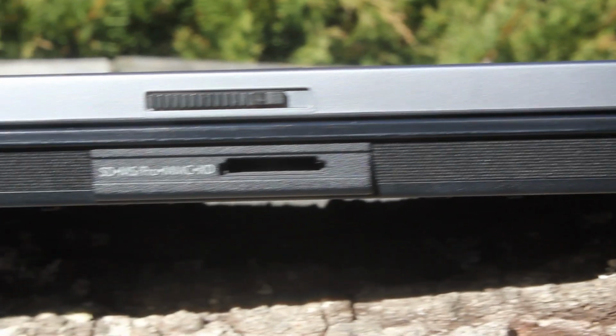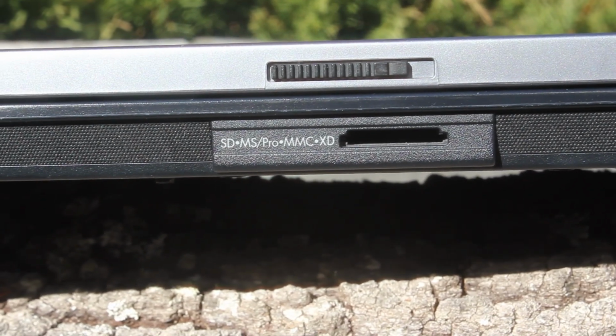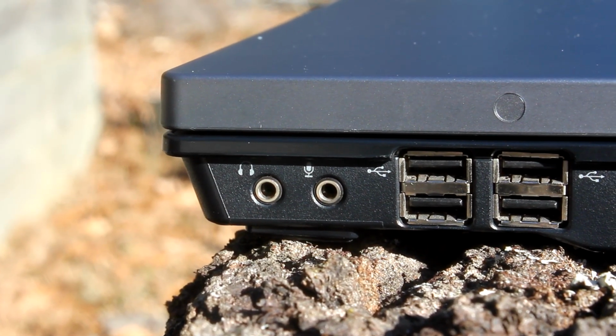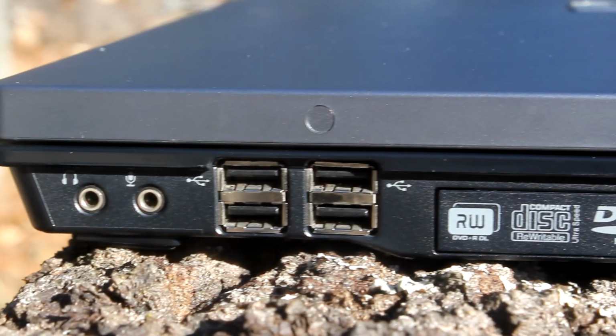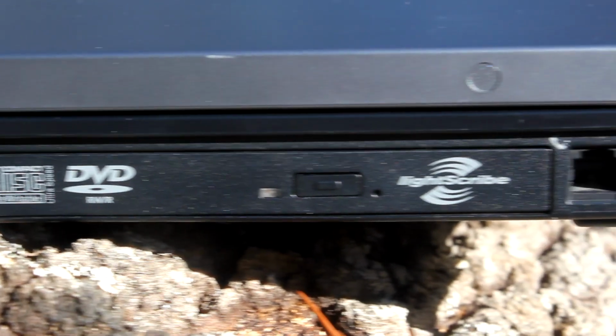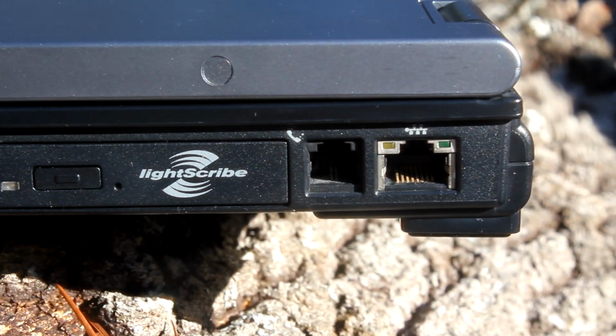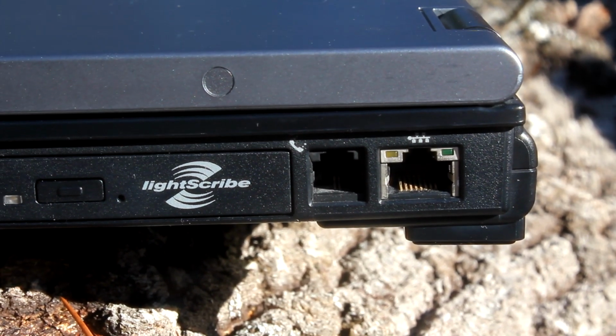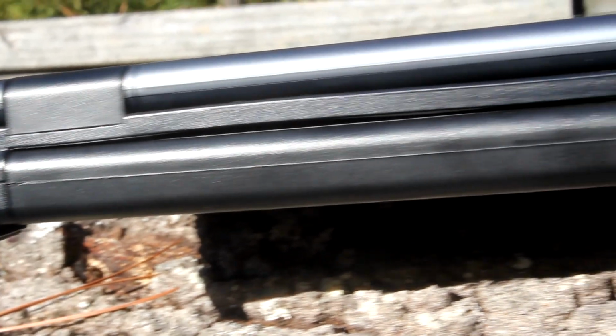And an SD, Memory Stick Pro, MultiMediaCard and xD card multi-card reader. Over on the right side it has the headphone and microphone jacks, four more USB 2.0 ports, the LightScribe DVD plus/minus RW Super Multi with double layer drive, and a 56K modem and Ethernet. And on the back it just has the battery and the CPU vent.